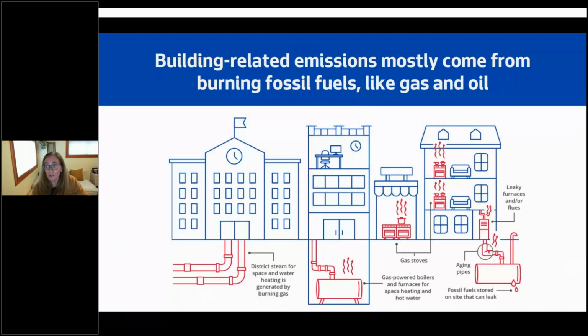So in Seattle, we do have a great opportunity here because we already have extremely low emissions electricity supplied by City Light. And so 90% of the building related emissions actually come from burning fossil fuels within the building. And that includes gas and oil that may be used in furnaces or boilers. That also could be district steam that might be generated offsite and then piped to the buildings. And the environmental impacts come not just from the use of them, but also during extraction and distribution.